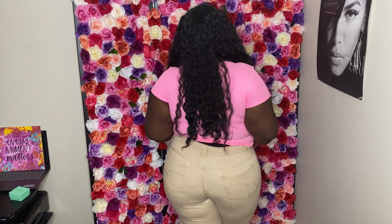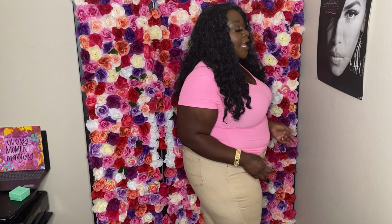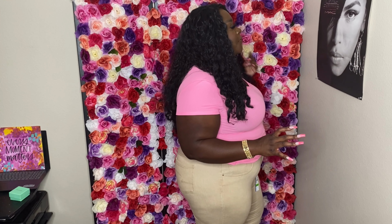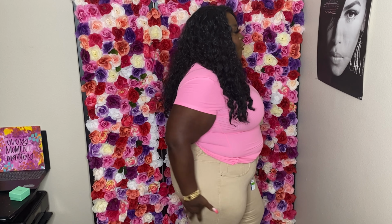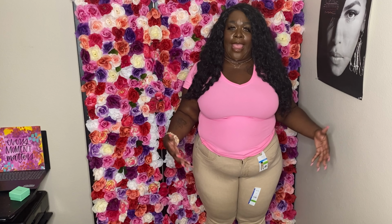I would still wear a belt with this just because I am a person who prefers belts and bras. I know some people don't, but I'm one of those people. But anyway, I really like the way that these fit. Definitely could get away with these at work. They're no distressing anything. They're khaki colored. They're a thick material, and I love it. Anyway, this is me in my $9 outfit, looking cute, looking real prep school in pink. Y'all know pink is my what? Life color. Let's go.